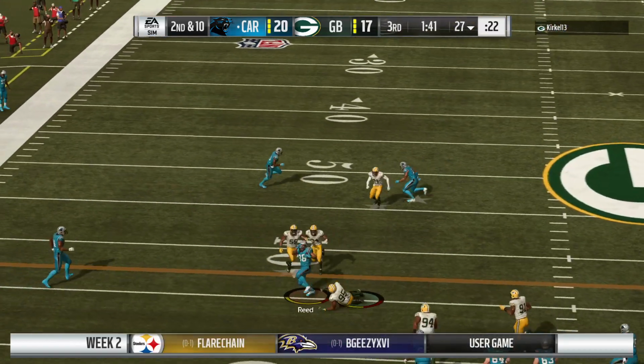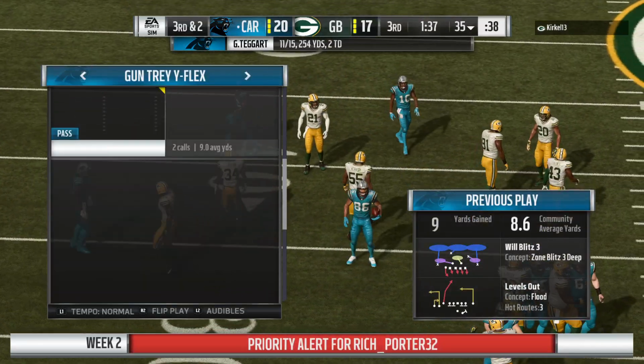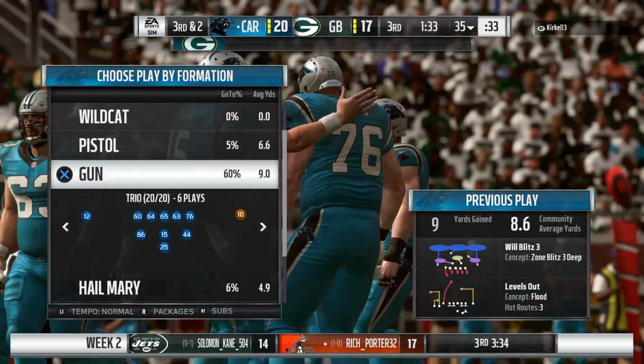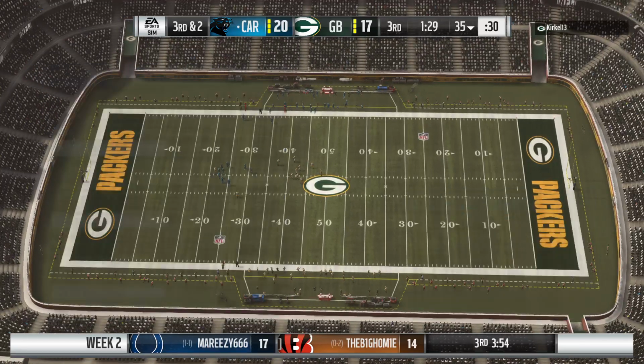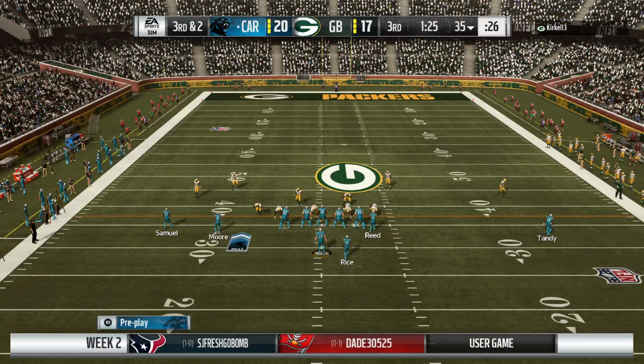This one complete to Jordan Reed. And able to break one tackle, but then quickly brought down. But a nice little gain. And they'll get 9 there as that sets them up better for third down. The Panthers on third down. They've been okay, 2 for 3 thus far. Here it's 3rd and 2.